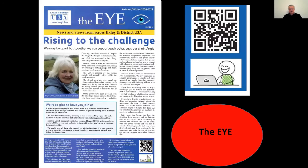Here's an example of the Eye. This is an 8-page glossy newspaper, for want of a better description. And this has links as well. Can I draw your attention to the bottom left of the slide there, with a QR code? If you point your smartphone or your tablet at that QR code, it takes you to the website. Within the pages of the Eye, in the last edition there were perhaps half a dozen articles where you pointed your smartphone at the QR code, and it took you back to the website where you could see everything hidden on the website, including videos.